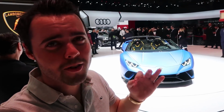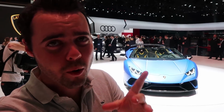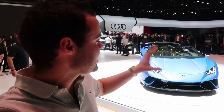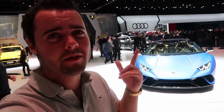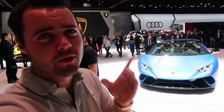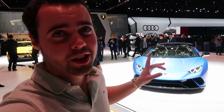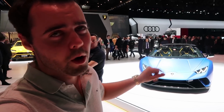Yeah. Well, here it is, the Performante Spyder in the flesh. Honestly, I was blown away when they took the covers off. This satin blue finish is mesmerizing. So some quick facts on it. It has the same 5.2 liter naturally aspirated V10, making the same power as the Performante, 640 horsepower and 442 pound-feet of torque. It'll cost you $35,000 more, and it actually weighs quite a bit more, but it's still 77 pounds lighter than the normal Huracan Spyder.